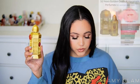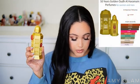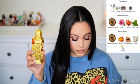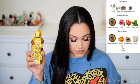The main accords for this one are amber, woody, oud, rose, warm, spicy, aromatic, patchouli, powdery, balsamic, and musky. Top notes are thyme, sage, cloves, and black pepper. Middle notes are agarwood, rose, resin, and patchouli, and the base notes are agarwood, amber, sandalwood, musk, and vanilla. That is very, very strong. I think this is the one that was the strongest and the one that lasted the longest in this room.